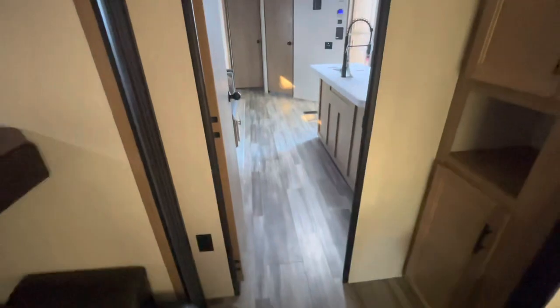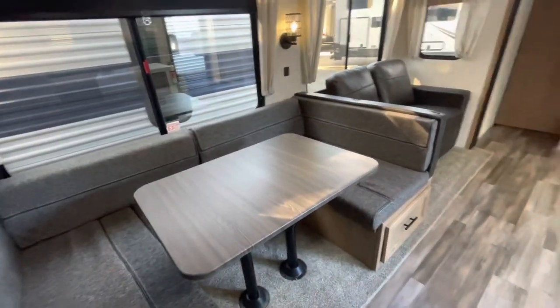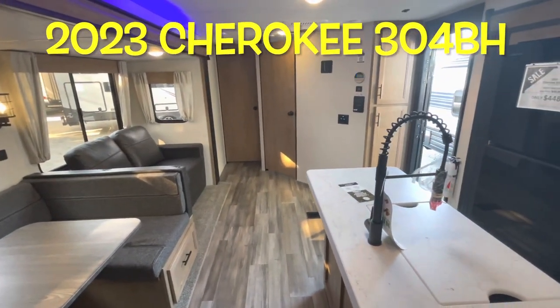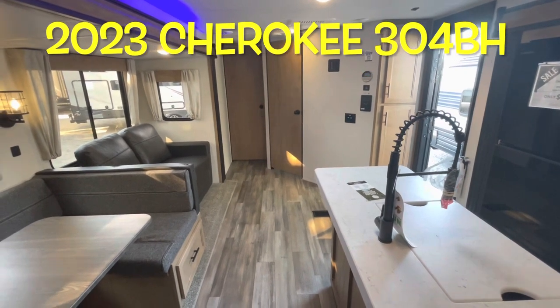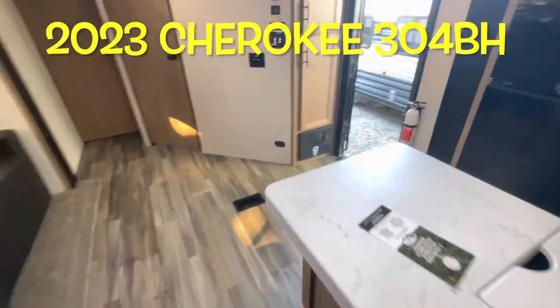They get good storage here for hanging clothes or for toys and games, receptacles all over, and a door that closes off the bunk area. Your brand new 2023 Forest River Cherokee Limited Edition 304BH. We'll work our way outside. Take a look out there.